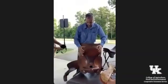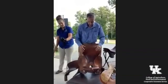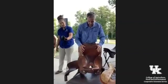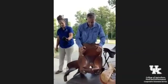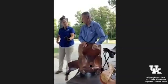So you look through the back of the saddle here too. You want to be sure that the center of the cantle of the saddle is bisected by the saddle horn and the saddle tree also. So if you buy a crooked saddle, even though it's hurting your horse's back, it's going to be smart.